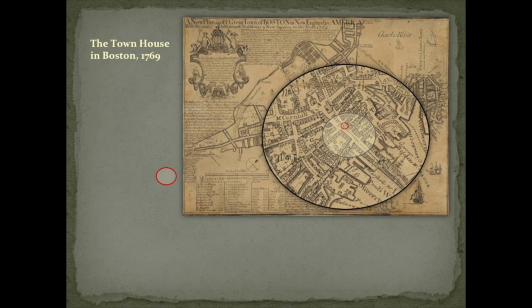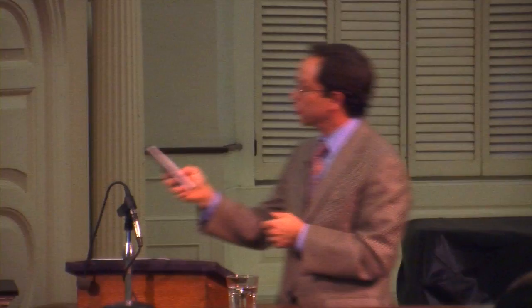Now, just to get us located in space, befitting the function of the building, it occupied a central location at the intersection of the two most important thoroughfares in Boston during the 18th century. You can see it there. I'm very proud of this slide because it has animation, by the way. But you can see it here. Let me see if I can get the laser pointer to work, right?